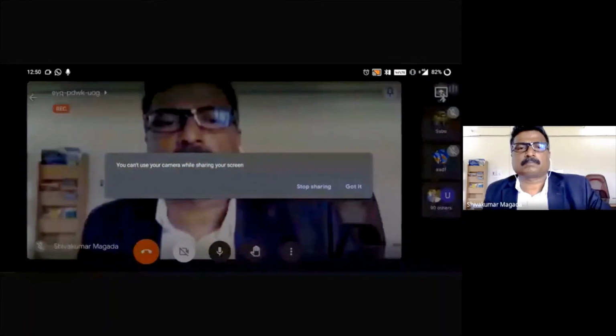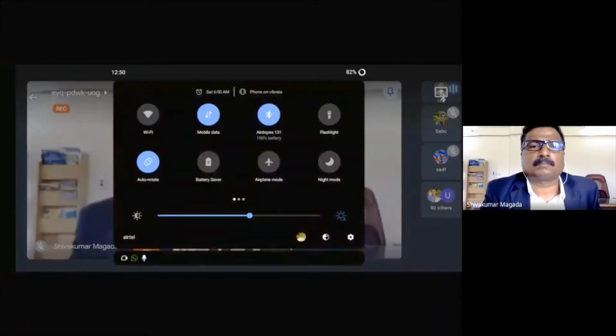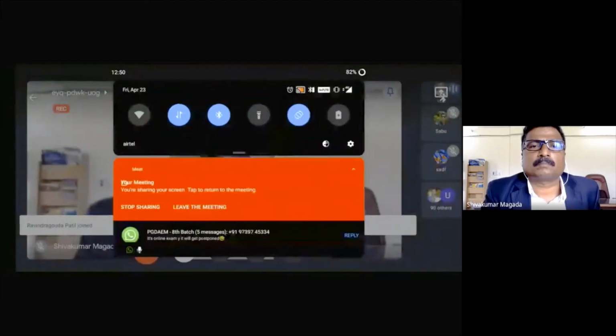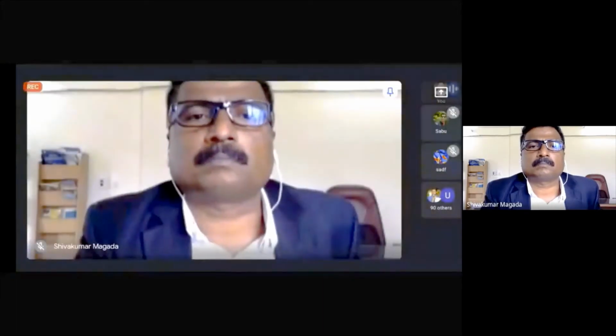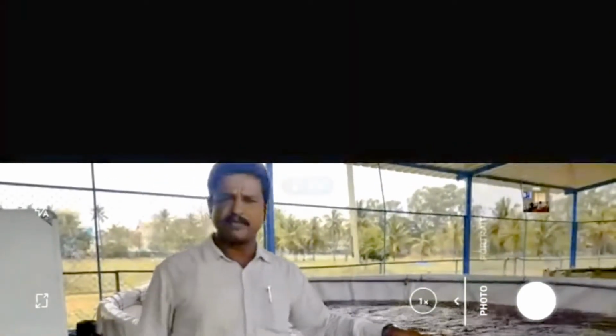Presently, we have stocked monosex tilapia. One more tank is pangasius. Each tank is stocked with 1,000 numbers. Accordingly, we give 4% feed as per body weight, with 30% protein. We also give different feed sizes based on the size of the fish. We provide commercial floating feed.